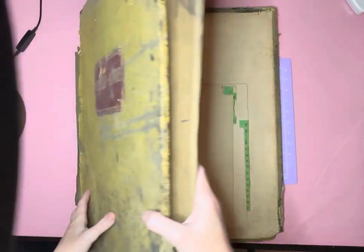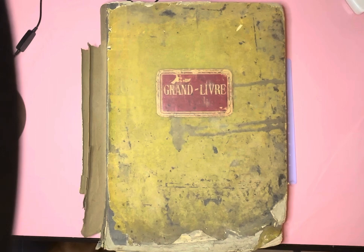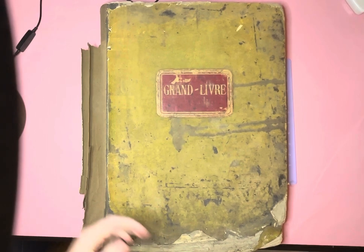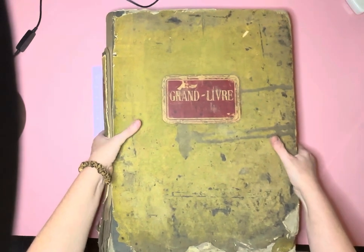Okay, so I'm going to carefully close it. And I'm winded from carrying it over here. That's not the largest ledger that I purchased though. So this is the one, Wendy, you and I are splitting. I have one more, guys, so hold on. Stay here for just a moment.